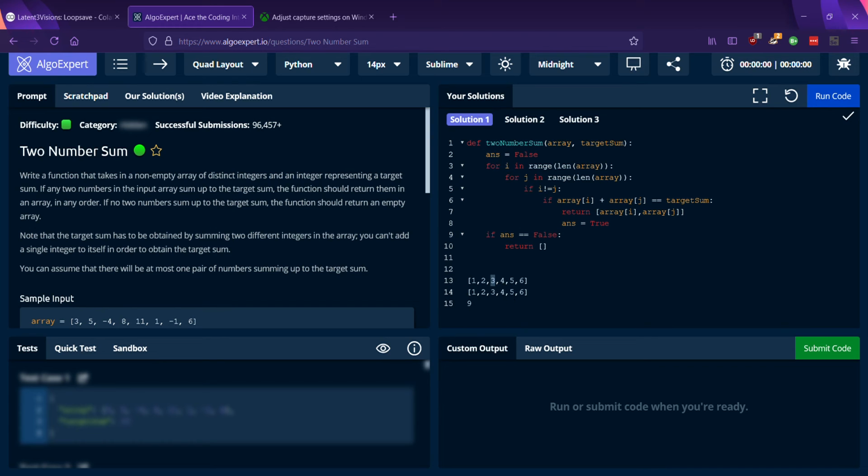So let's say we loop through it a couple more times, and then we go 3 plus 1 is 4, doesn't work. 3 plus 2 is 5. 3 plus 3 is 6, still not 9. 3 plus 4 is 7. 3 plus 5 is 8. 3 plus 6, oh, we've got 9.